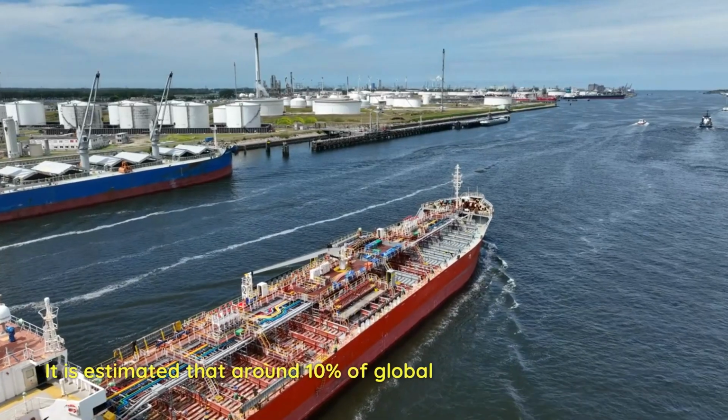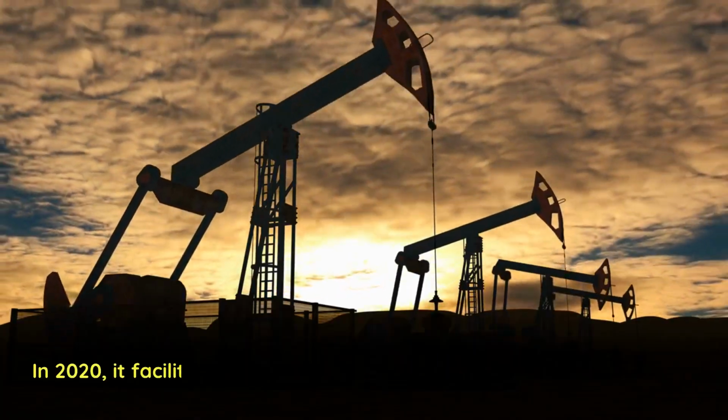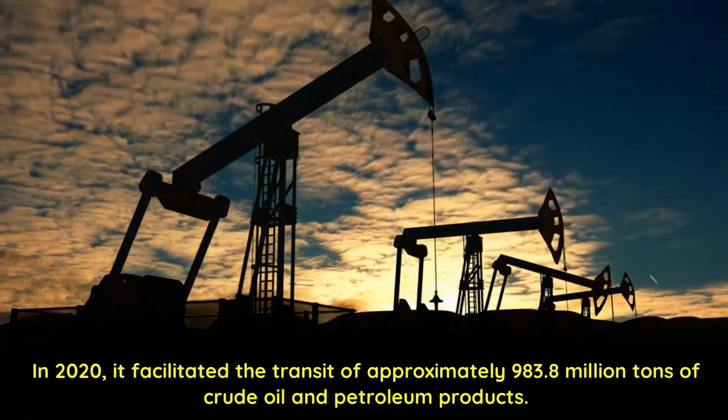It is estimated that around 10% of global seaborne oil trade passes through the canal. In 2020, it facilitated the transit of approximately 983.8 million tons of crude oil and petroleum products.